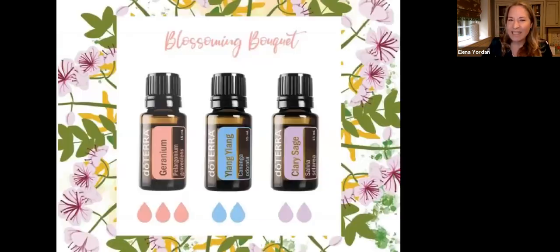Okay, next step, let's see a little bit about diffusing geranium. So you could mix geranium with clary sage and ylang ylang. And I'm going to tell you, this is going to be a super controversial one because some people don't like geranium, other people don't like ylang ylang, and some people don't like clary sage.